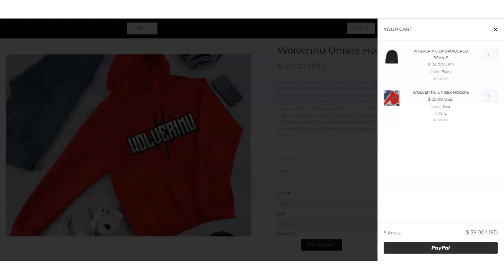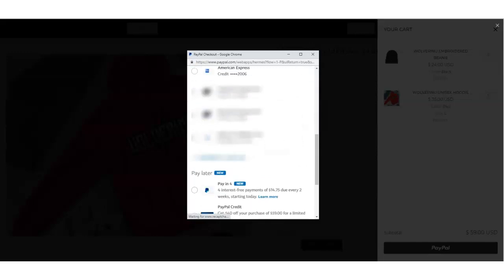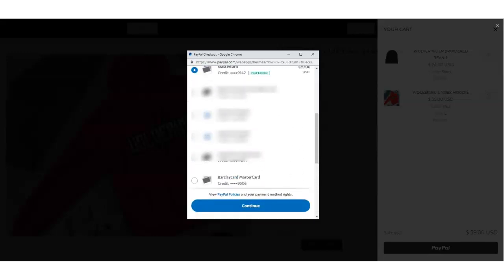Now the next thing you want to do, this is set up on PayPal. So you click on PayPal. Then you probably would have to log into your PayPal account, which I've already done. And then from there, I will select whatever credit card I'm going to use because it's tied into that. So I'll click on there, continue. My address is already set up with it. So then it goes here, and now I can go ahead and place it.